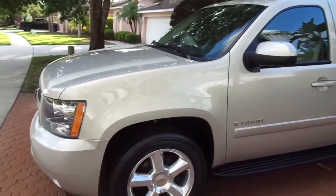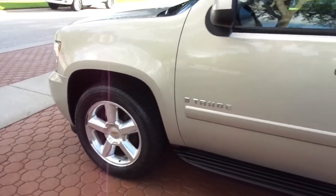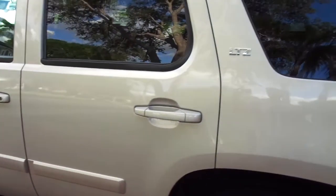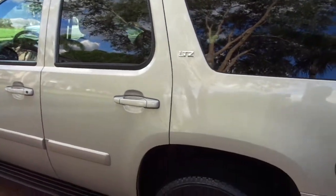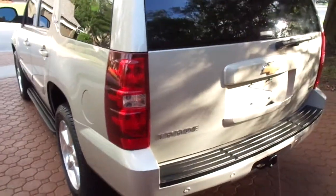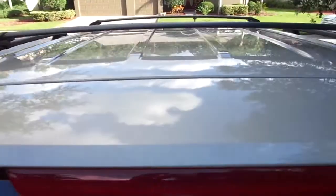Folks, this is the cleanest 2007 Chevrolet Tahoe LTZ two-wheel drive, one elderly Florida owner, who was 74 years old when he bought it brand new, a very wealthy resident of Florida down in Boca Raton, one of the wealthiest places in the whole state of Florida. Folks, this vehicle was driven 5 miles to and 5 miles from ever since it's been owned. It only has 37,000 few hundred miles on it. It is absolutely like brand new.